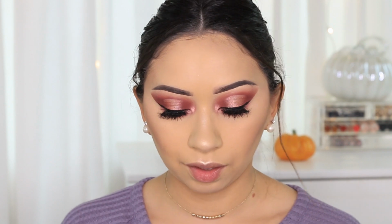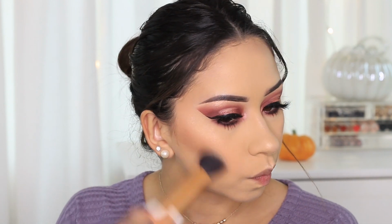So for the contour, I used the Lorac one, and then for bronzer, I'm going to use the MAC Delphic, and it gives me a little bit of shimmer. And the blush, by the way, from this palette is a matte blush. It doesn't have any shimmer in it. It's just pretty much blending everything together, but I didn't need that. It looks a lot better now.